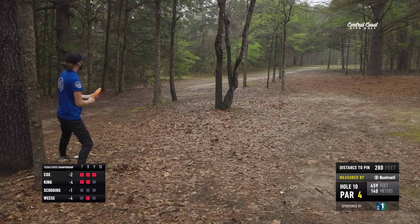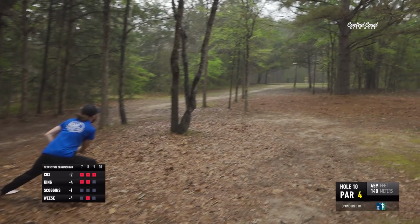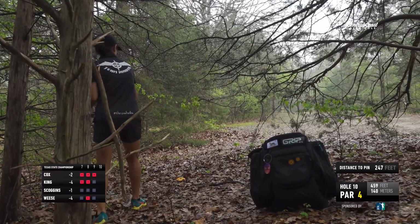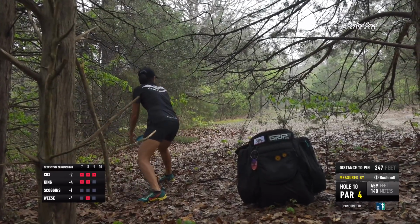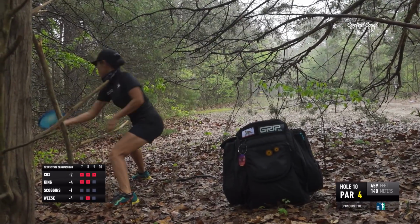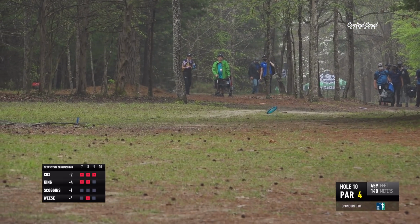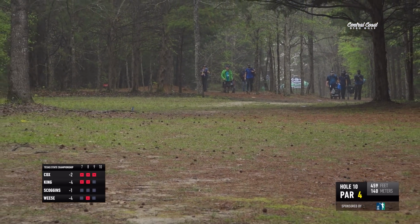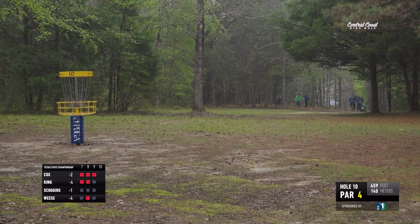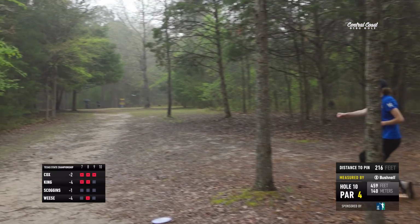So Haley with that early tree hit is 280 to the pin. Going back to the forehand play. Ooh, she's got to turn it a lot. Oh. Rough. That was going to be a tough shot to shape. Yeah, I was thinking she needed an overstable fairway to do that. Owen going back to the Leopard. All right, leaving her outside circle 2, but she's recovered, and she'll be able to pitch it up and get her par. Nice.